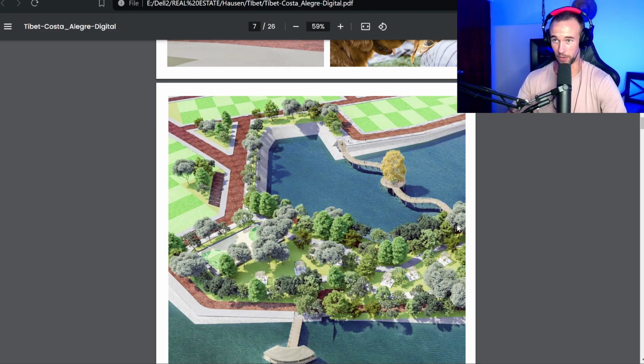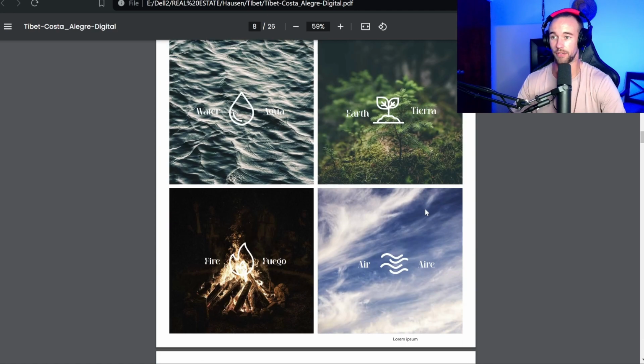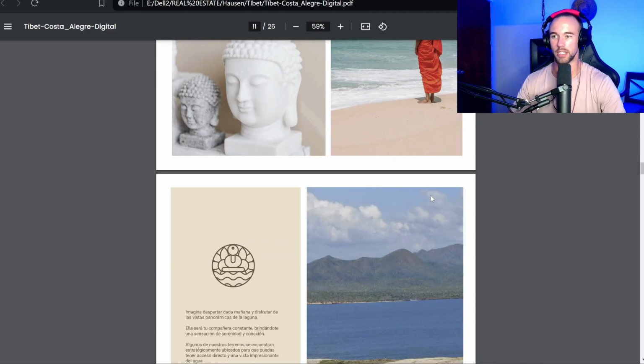You can see a bird's eye view of this later, but they're creating this little walking path that cuts over the water. And they're going to have docks for boats and just for spectating and for fishing. A very holistic, a very zen place.